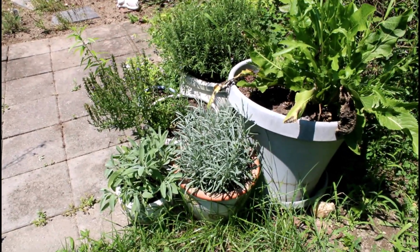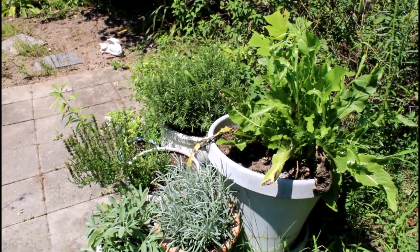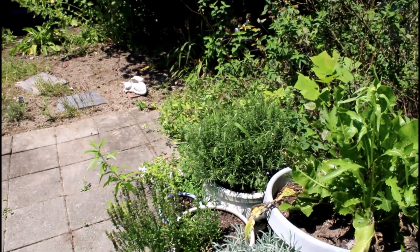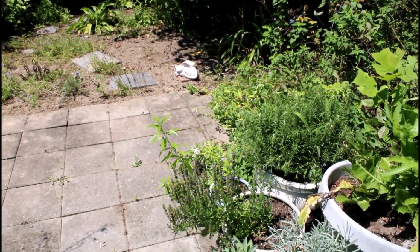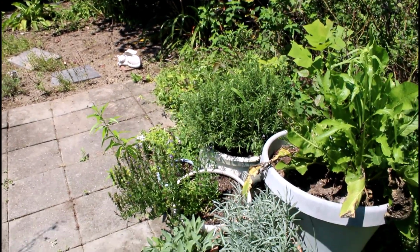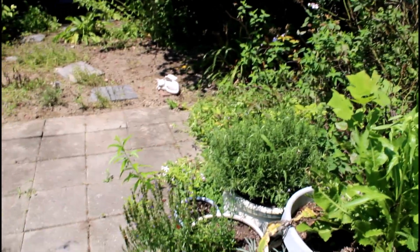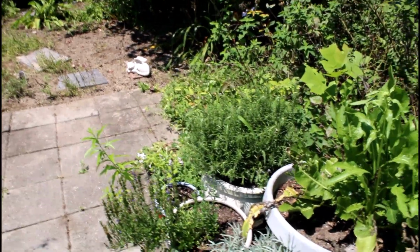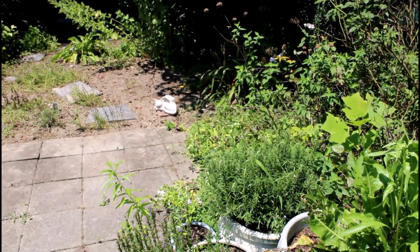Pots are doing well. So there's my sage, my lavender, my hyssop, my horseradish, my rosemary, and my lemon verbena. All doing really well. The lemon verbena, I'm going to have to cut those long tops off of it at some point. And then it's going to go into the cold frame for the winter because it cannot overwinter out here. But this is actually the second year for it, so it did overwinter in the cold frame last year. So I have some good hopes that it will do so again. But it's going to need to be trimmed down in order to fit in the cold frame.